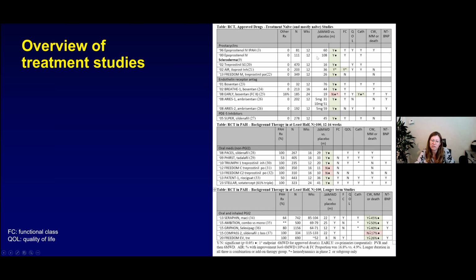So these are really sick patients. The placebo group's usually going down 5 or 10 meters, even in the 12-ish week study that's happening. And then the group that's getting the active drug typically improved versus their own baseline by around 30 meters or so. So significant improvement there. They're feeling better. Their functional class is usually improving. Studies look really positive. But that's not really ethical to do in the current era with all of the approved medications.